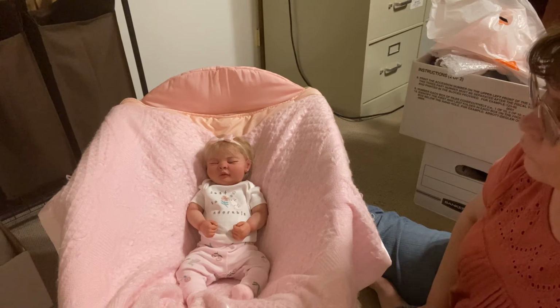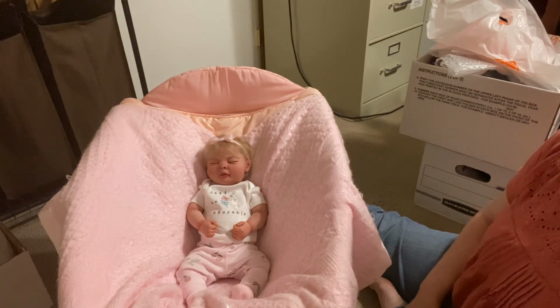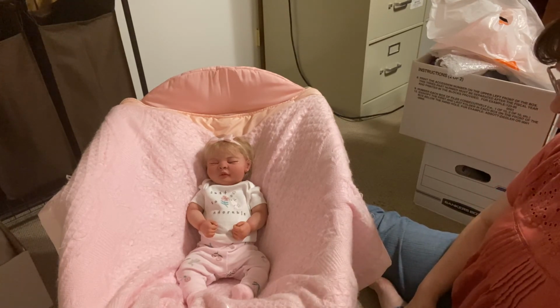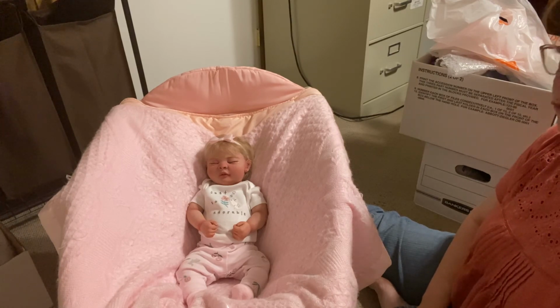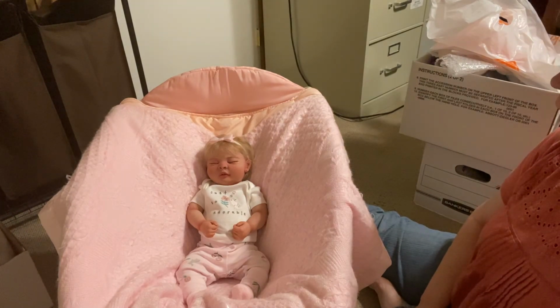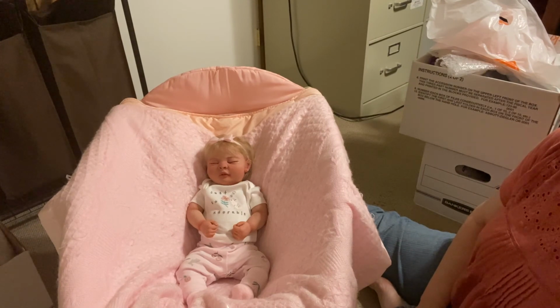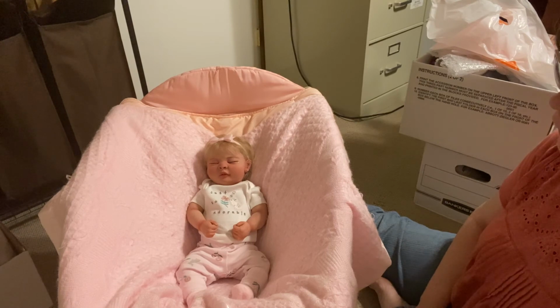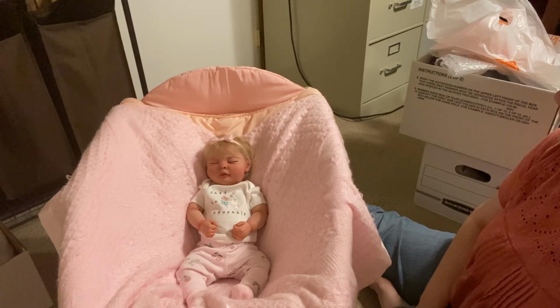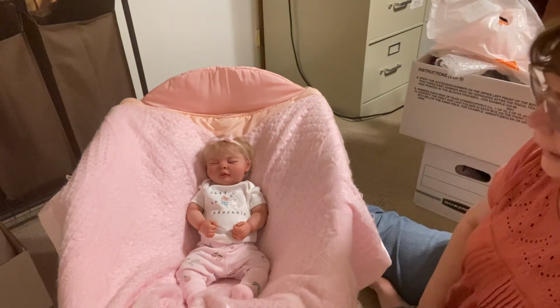I think we are going to wrap this up. I am going to get up off this floor and get started cleaning a little bit in here, and then get this little one ready for bed.